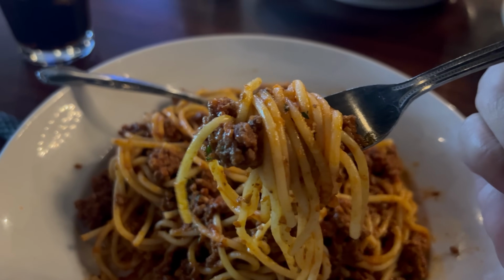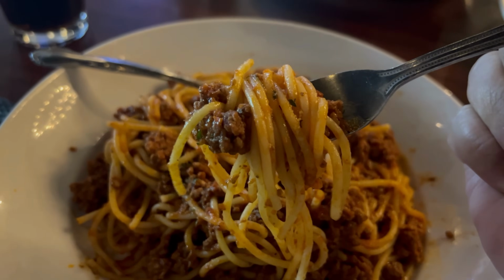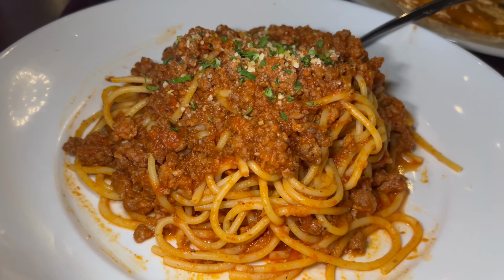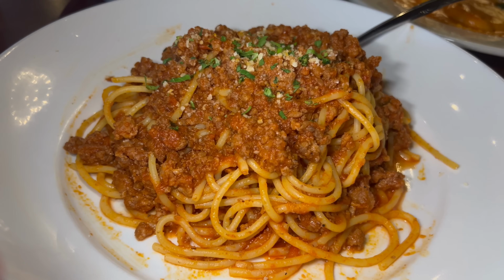First up, spaghetti bolognese. A very meaty looking spaghetti bolognese here, and I've got a nice amount on the fork. Let's give it a shot. Oh yes, very good. A nice firm spaghetti noodle here. Maybe slightly past al dente, but it still has a firm texture. A good cook to those noodles.